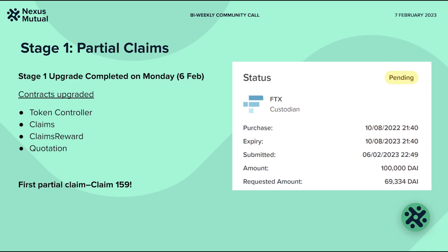And so far with the FTX International claims filing, we've already seen our first partial claim, which is claim 159. You'll see on the screen when you're looking in a claims UI, if you're looking at an individual claim, you'll see the cover amount and then the requested amount. When somebody's filing a claim, they'll be able to just enter in the amount for their actual loss, and then claims assessors can verify that when they're going through the claims process. This is a big improvement. This is something that members have been asking for and the engineers have been working on for quite some time.